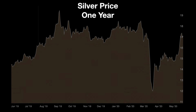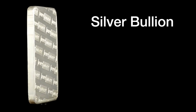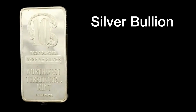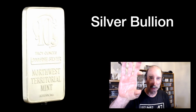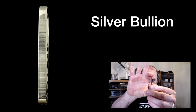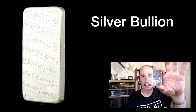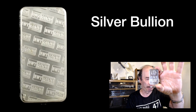Normally, when you purchase silver, you buy it in somewhat smaller bullions. Here is a 10 troy ounce silver bullion. I've actually invested in silver in the past. And when I invested in silver, I invested in 1 ounce bullions. Here's a 1 ounce bullion right here, and you can see how it's pretty thin. And that is the way that most people would invest in silver, with smaller bullion. You just have to deal with more of them.